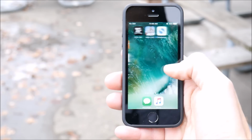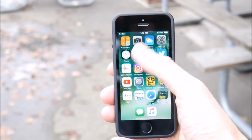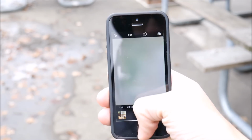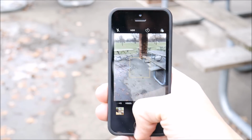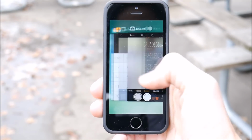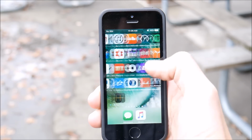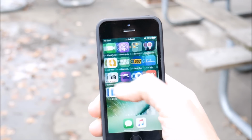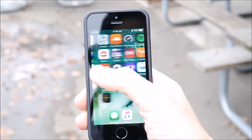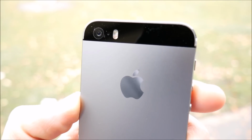Now, in terms of the performance on the iPhone 5S, if you're familiar with the channel, we do performance tests all the time to check to see how slow it's getting or how fast it's getting. And the iPhone 5S, as you can see in this example, still performs pretty well here for 2017. All your apps are going to work just fine. It might be a half second slower or second slower than one of the newer iPhones, but it's still going to be just fine to get your daily tasks done. And it's not going to give you a headache in terms of the speed. Just don't expect blistering performance anymore from the 5S.